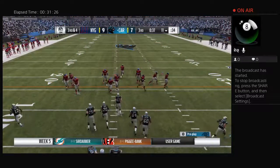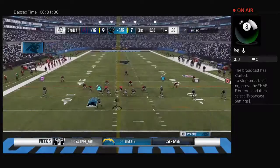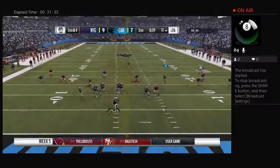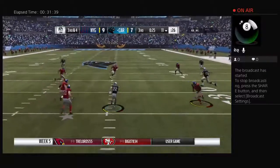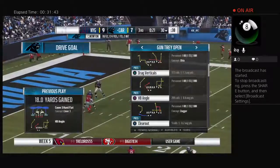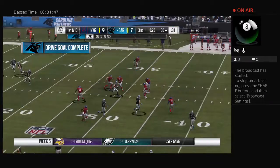The Panthers on 3rd down. Just 1 for 3 thus far. This is 3rd and 4. From the gun, here's Newton. And he finds a man. It's McCaffrey. And he'll get this up to the 30-yard line. He goes for 18 there as the drive will continue.